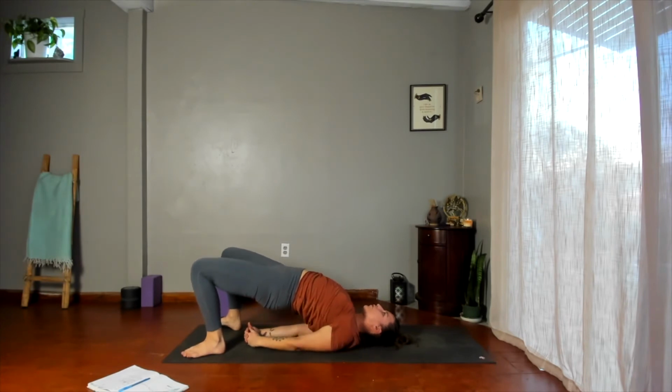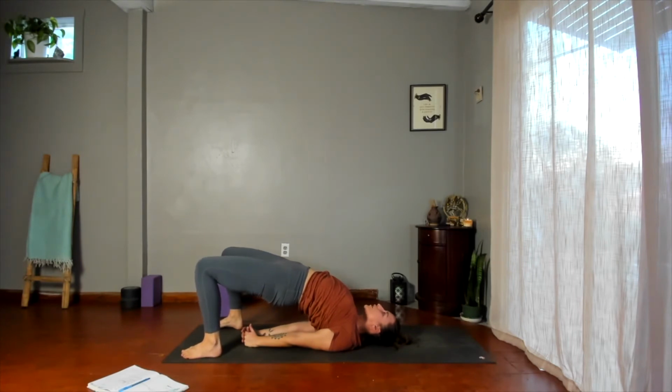Then walk your shoulders in toward your spine one at a time. As you push the back of your head down, lift your chin away from your sternum. Push your inner feet down, lift your outer hips up. Setu Bandhasana is considered a variation of shoulder stand. And shoulder stand is in the list of poses, though we're not doing shoulder stand today because it's a very advanced posture and requires a lot more than what we can do today.